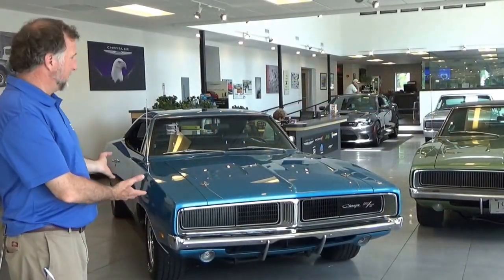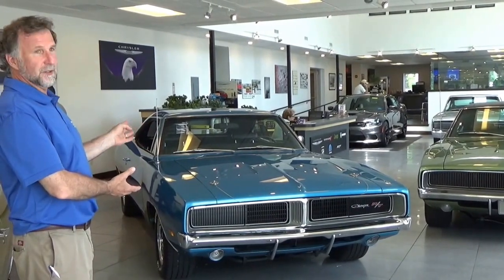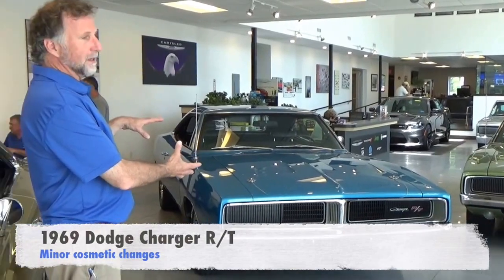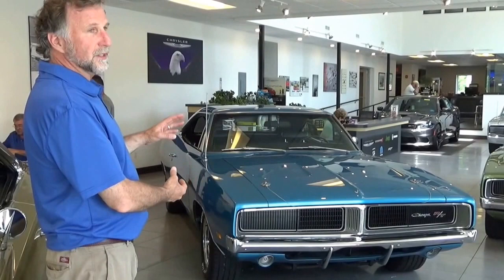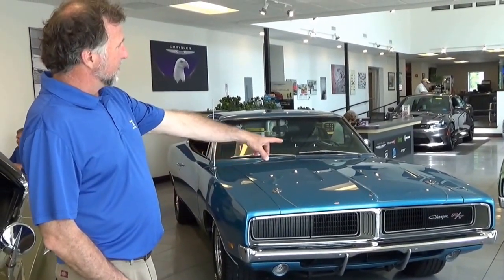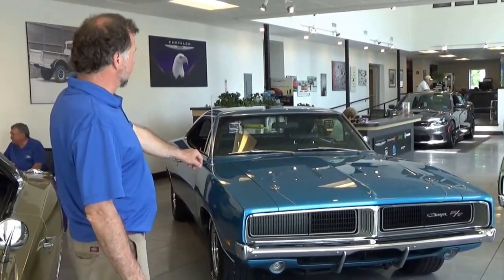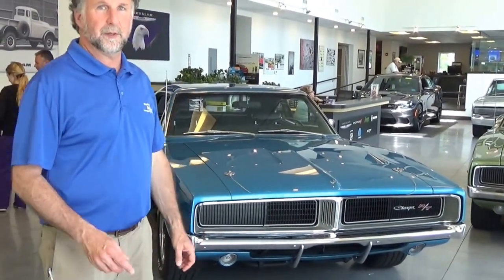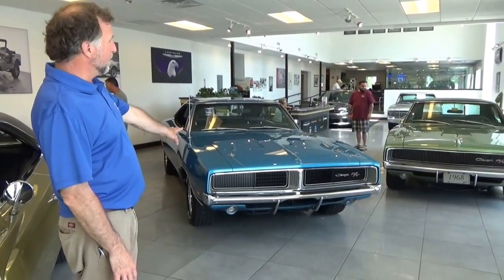Okay, so now we have 1969. 1969 followed a huge sales year after the release of the '68 Charger. Virtually the same car with some grille and taillight styling differences. The interior upholstery is a little bit different. You can tell quickly by the split in the center of the 'R', same front bumper. This car is actually a little bit unique in that it has the hood tie downs as an option. That was really quite popular in 1970 and beyond even. So that's a little bit unusual for a '69 car.